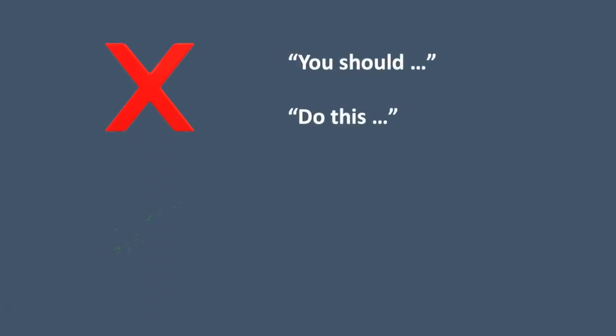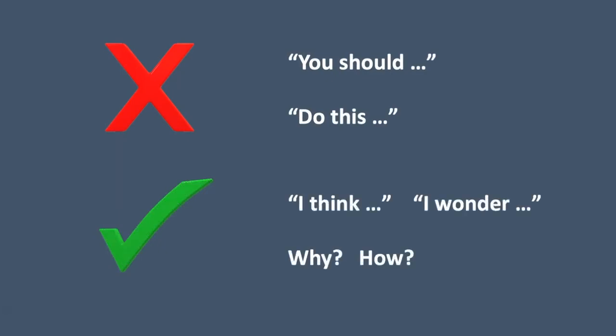So, rather than framing the activity with expressions like, "you should," or "do this," you could instead use phrases like, "I notice," and "I think," followed up with questions like, "why" and "how." The main takeaway here is this: don't approach the interaction thinking you have to have all the answers. Now, let's look at some specific strategies you can use for working with another writer.